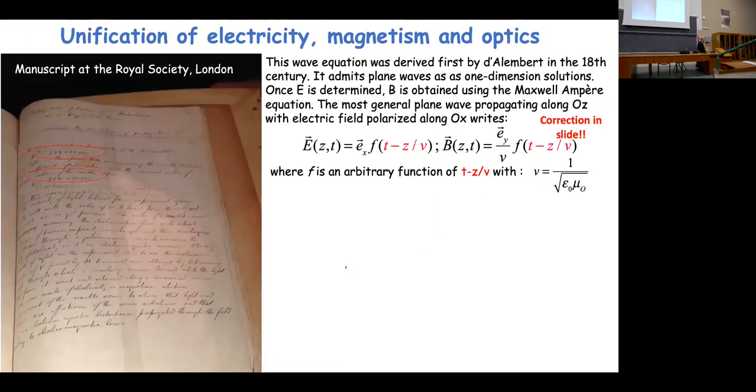So what is the solution of this equation? What you can find very easily is that if you take an arbitrary function of t minus z over v, it obeys this equation, whatever the shape of f is. Be careful, there is a correction in this slide. Instead of writing this, I wrote z minus t over v, which is meaningless because it's not even homogeneous. So you have to correct your slide. It's f of t minus z over v.